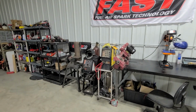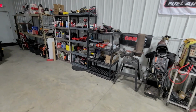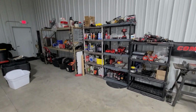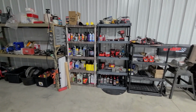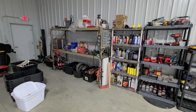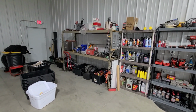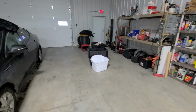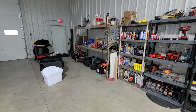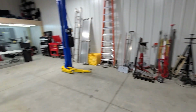And then down here's some welders, belt sander, the Milwaukee stuff amidst a bunch of fluids and spray stuff, and that's still a junk area over there I haven't really organized yet. So I'm not completely utilizing the space just yet, but it is bigger than I really need, but it's about perfect for what I'm going to use it for.